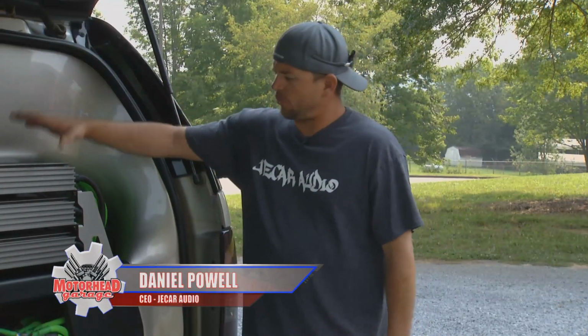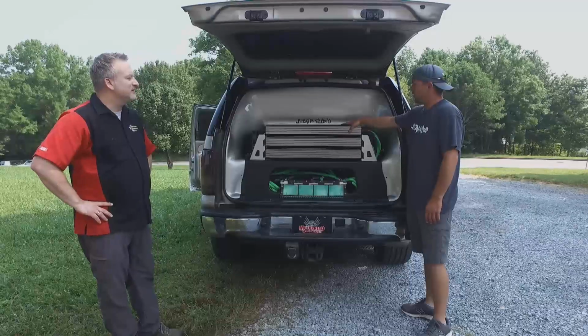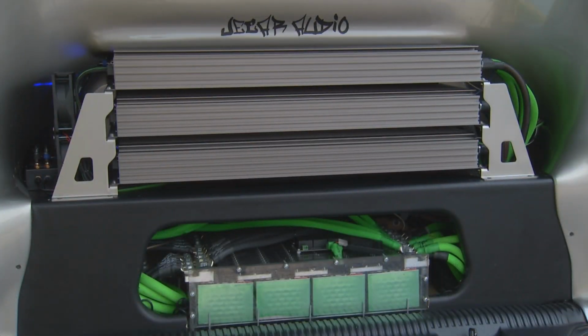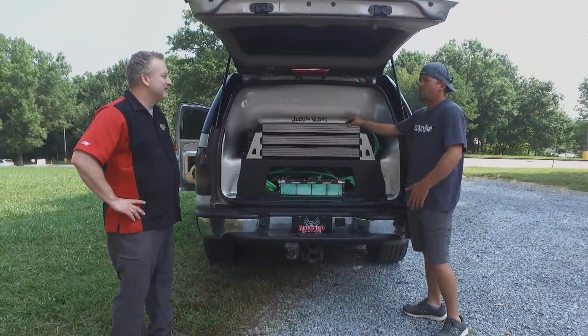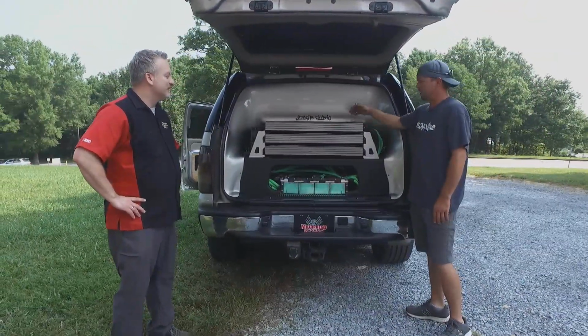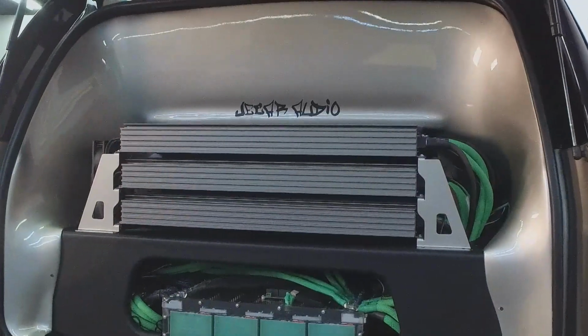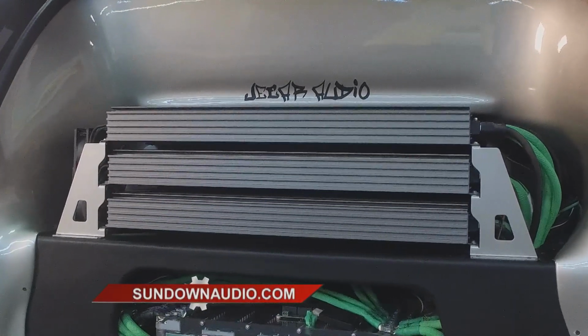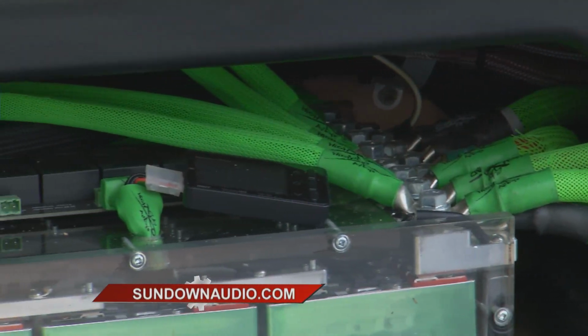Tell me how you've outfitted this vehicle. It's got 3 of the Sundown Audio Salt 8Ks. You're looking at better than 30,000 watts. Why do we need this much power? Well, everything's extreme, and guys want to go bigger and better all the time, so you've got to keep raising the bar. This is powering 6 of the Sundown Audio Nightshade V3 15s, and they require a lot of power to do what's expected of them.